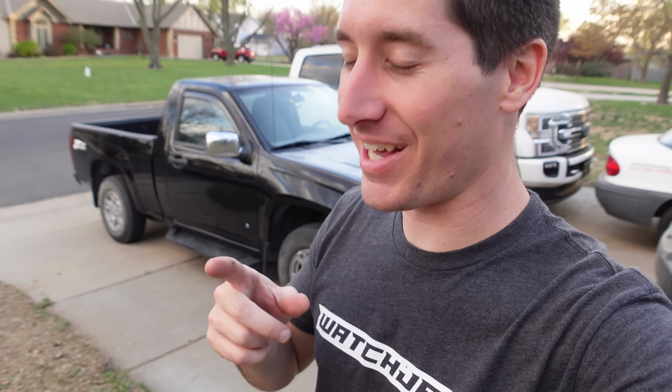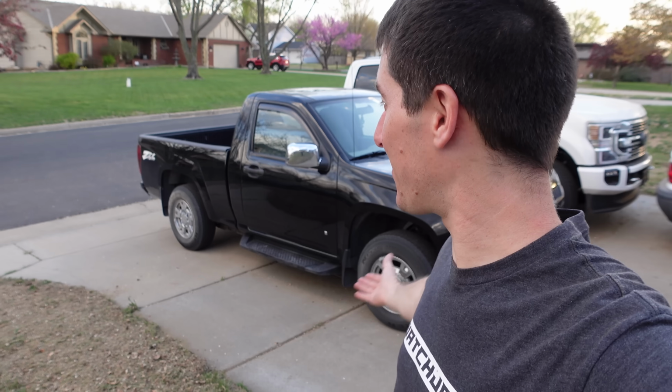On today's episode of Watch JR Go, we're here with my newest acquisition. I told you guys I was trading that Dodge for something cool, and I am super excited about this one. You can already see it. It's a Colorado ZR2.